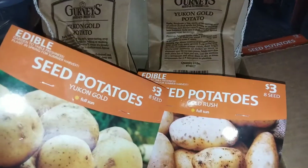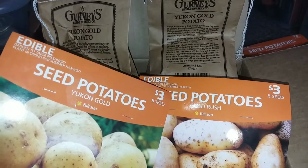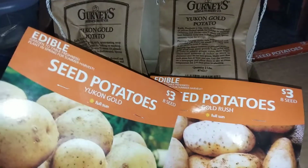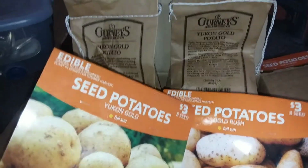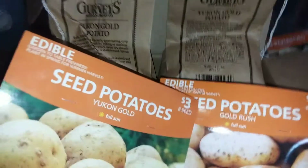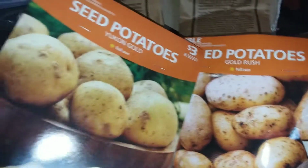However, there is a caveat. When you shop at Gurneys, they base their shipping on the total amount of money you spend. So we ended up paying $18 for shipping with our Gurneys order, which pretty much added back about 20% to our order.